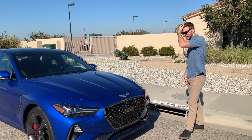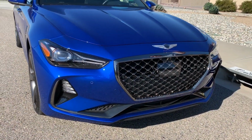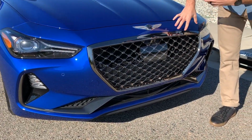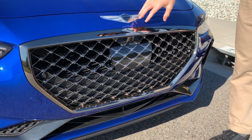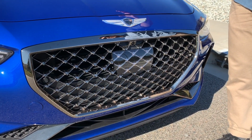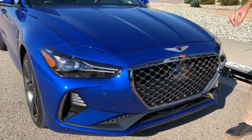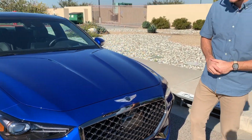Up here at the front, the car has a very low, wide stance. It looks very purposeful, fits neatly within the sports sedan segment in terms of appearance. It's got this very wide, dark chrome, honeycomb grille. The dark chrome finish is part of the sport package that's on this particular model. I didn't say before, but this is the 3.3 liter twin turbo version of the G70. There is another base 2.0 liter turbo 4-cylinder version, and I'll talk about the specs in a bit.